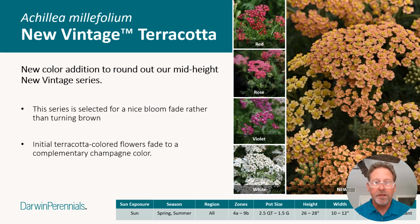Rounding out the Achillea New Vintage series is a new color, Terracotta, that gives us 5 colors in this program. So we get Terracotta, red, rose, violet, and white. And the other nice thing about yarrow is that it is a host plant for the painted lady butterflies. So another great pollinator plant.